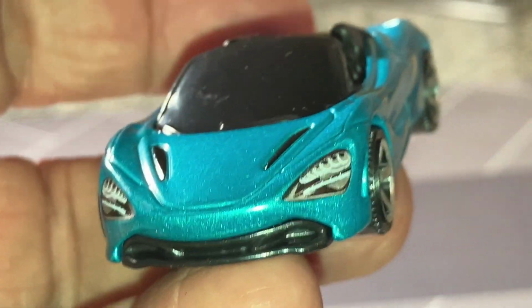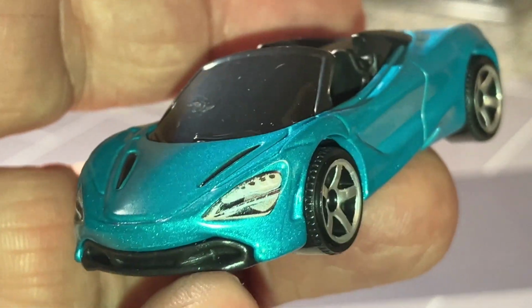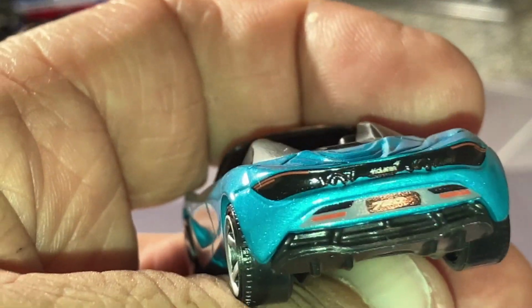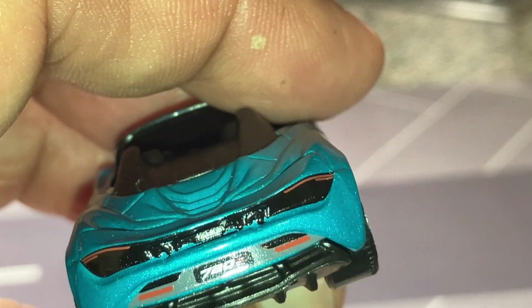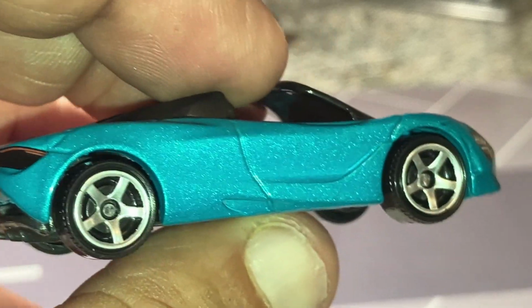So here is the McLaren 720S Spyder. Very cool paint job. Love the graphics when they do them on the front and the rear. Makes it look more realistic. There is an interior. They do have some interior detailing in there. You can see where some of the switches and stuff are supposed to be. There it is, 720S. But you can see they got some taillight detail in there. And just beautiful little cars. Great paint job on this one.